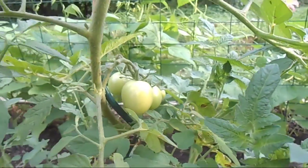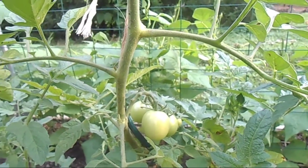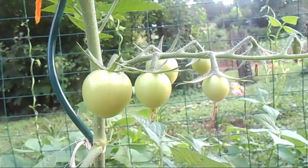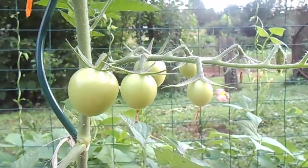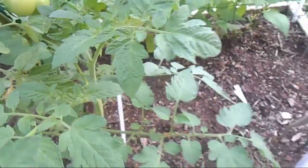I think the Camparis that they grow for the market are hybrid, so these probably aren't going to be just like the ones I get in the grocery store, but they should be close. And this is a nice little cluster. I like the way they are making that little cluster there, so excited to see what becomes of those.